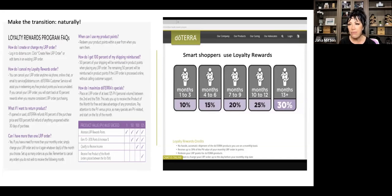And the way that you save money with doTERRA is we have something called loyalty rewards. The first 3 months you're in it, you save 10% back in points and 100% of your shipping back in points. The next 3 months it goes up to 15, then 20, and by the end of the year you get 30% back in points. Plus we get a free oil every month. Sometimes those are oils that you can't buy, really awesome ones from exotic places in the world. And so if somebody thinks that doTERRA is expensive, it's because they're buying it retail or they don't know about the awesome ways we have to save money.